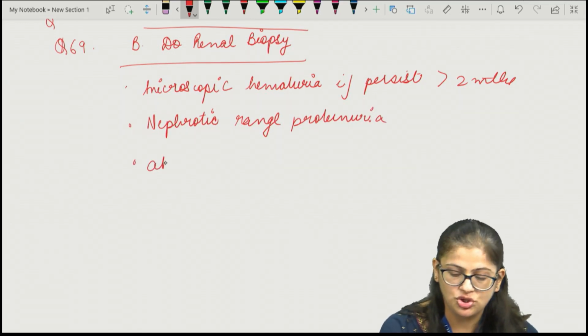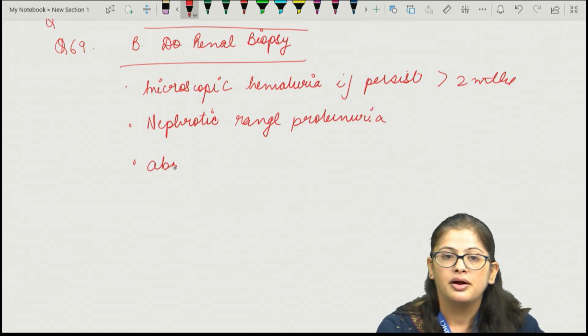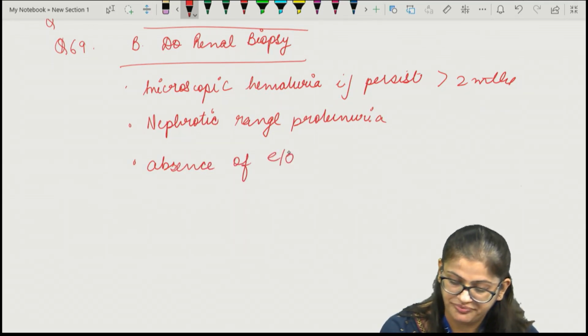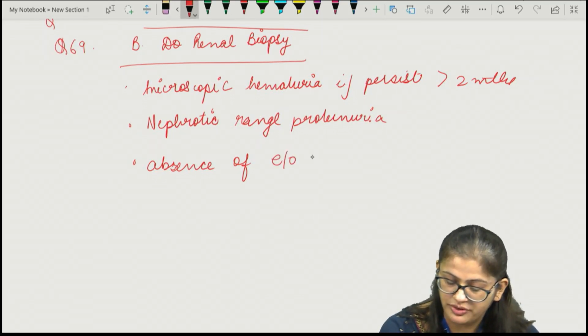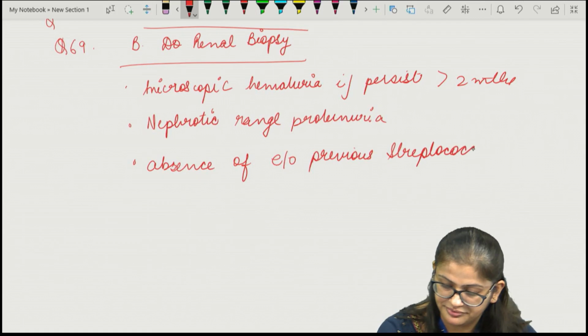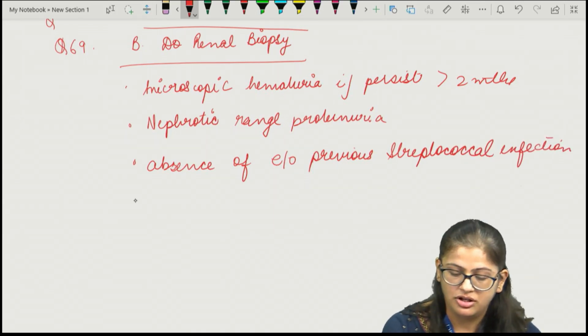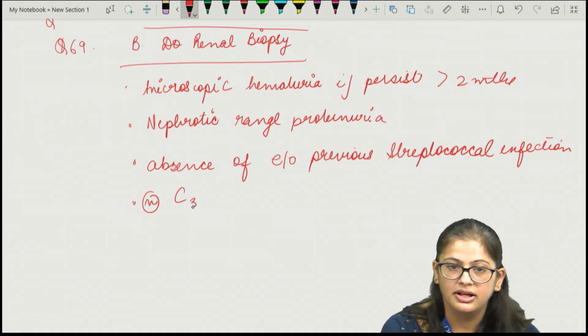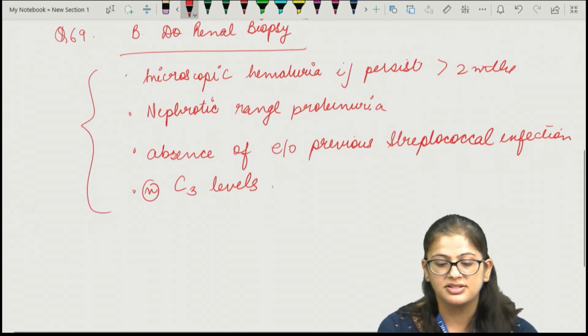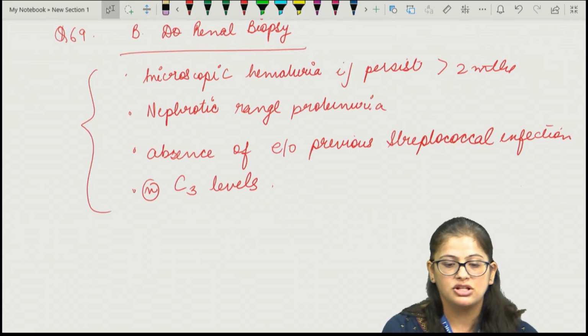in the absence of evidence of previous streptococcal infection, and if there are normal C3 levels. So these are the indications when you should consider a renal biopsy in a case of PSGN.